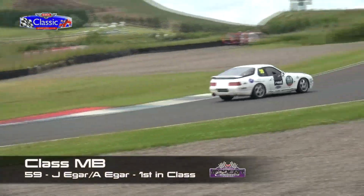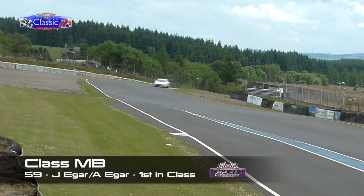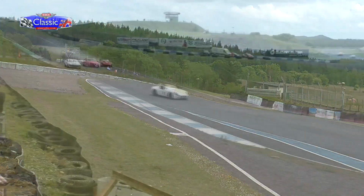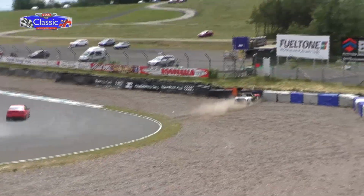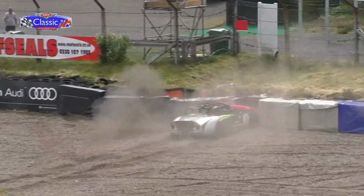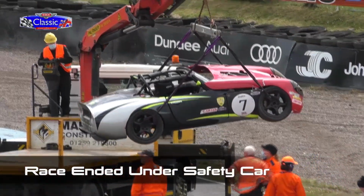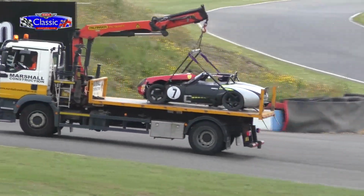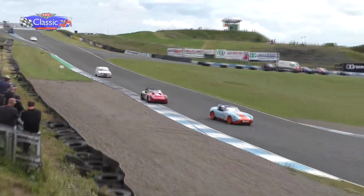Class MB, it was the Eggers, Adam and Jack in the 968 Porsche, and a very bouncy moment coming through the top of Duffus onto the main straight. And then this happened at the hairpin to Christian Douglas. Locks the brakes up in towards the hairpin and into the Recticel and tyre wall, and unfortunately that car was then lifted away onto the back of the flatbed lorry, and we wouldn't see that car racing again, unfortunately, for Christian Douglas in his TVR Tuscan, a 4.5 litre TVR Tuscan.